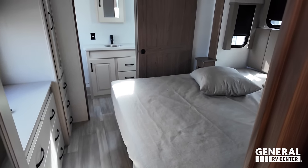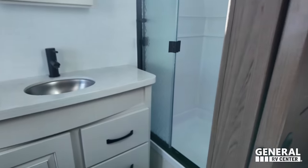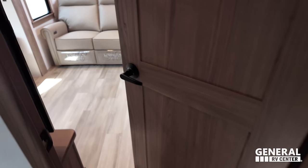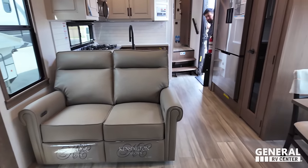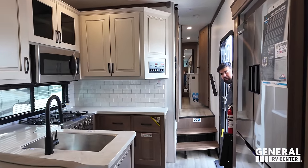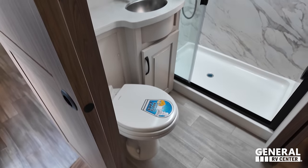Really nice rear bedroom, y'all. I like how there's no step in here. Oh, there's not? No. I thought there was. I thought it was a drop frame, but... So did I. Okay. Can I be honest with you guys? What? I can't identify drop frames like that. No. But, like... Nothing dropped down. It was all flush. Cool. Okay.